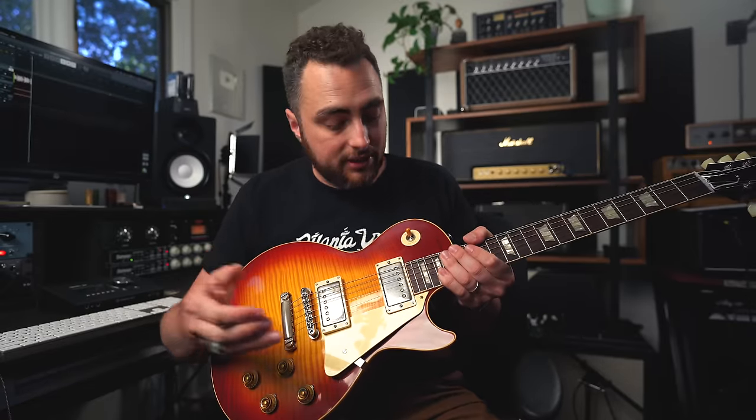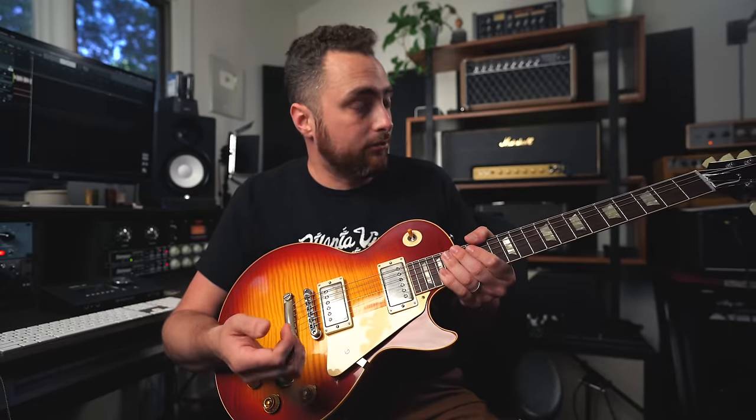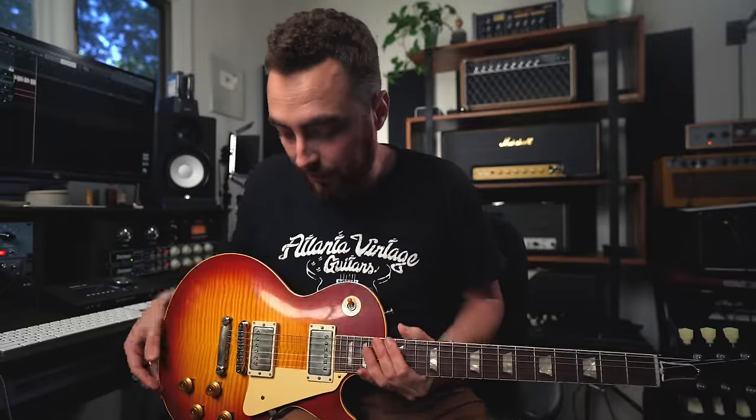For that money versus the USA, you're getting different plastics, you're getting more vintage correct stuff. Obviously, you're getting the different finish, but you're also getting Custom Bucker Alnico 3s. These are my favorite Gibson pickups. These are modern recreations of PAFs, patent applied for. And this is a subjective thing, but I love PAFs. That's what I want out of pretty much any humbucker. And these do a really, really good job. This guitar sounds amazing.